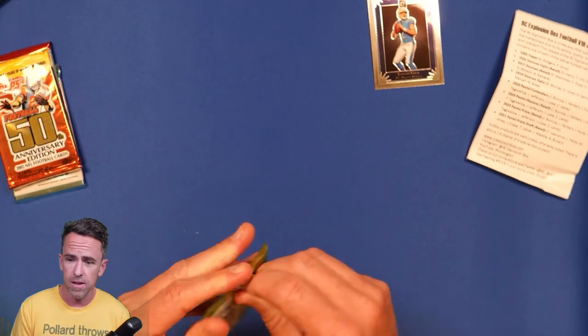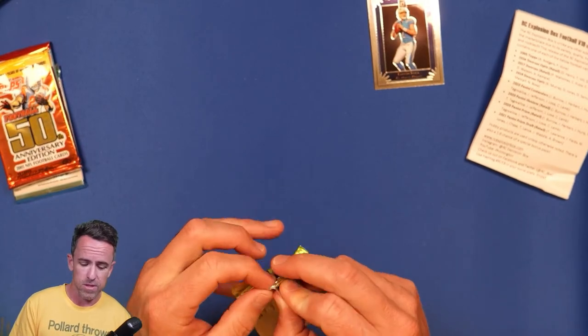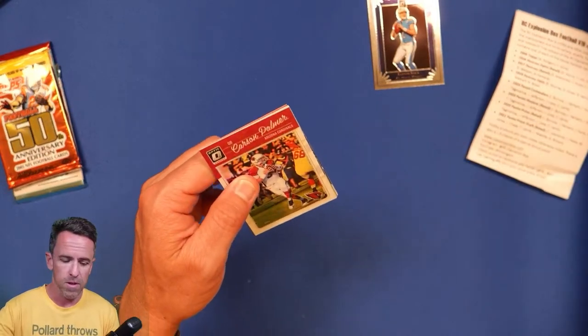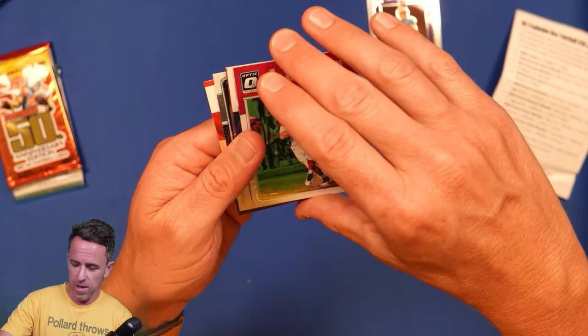Can Dak go take the Cowboys deep into the playoffs? People have been waiting for a long time. This is a cool year.